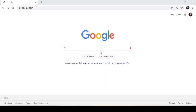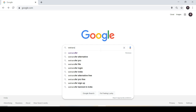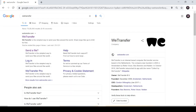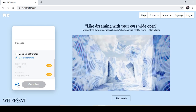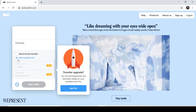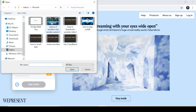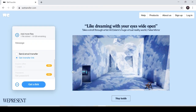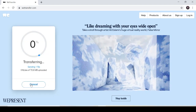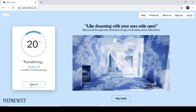So today I'm going to show how to share files that are very big and take space up to 2 GB. First you will have to search Wetransfer in the web and go to the first link. Now click on the three dots over here and select the option Get Transfer Link, and now click on the white space over here. Select the file that you want to transfer and open it. Now click on Get a Link. Now the file is getting uploaded, so just wait for some time till it is 100%.